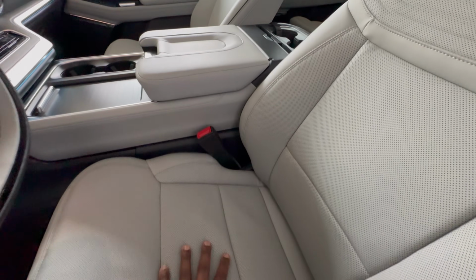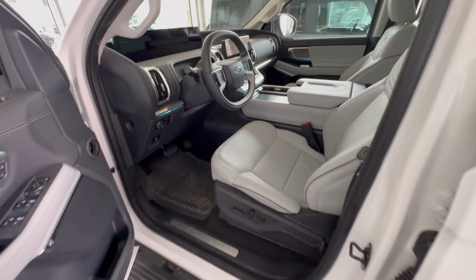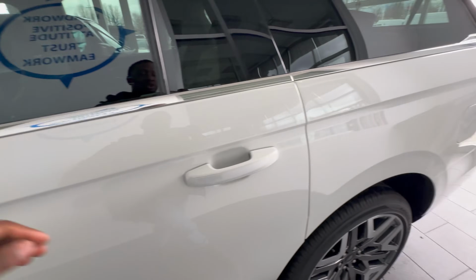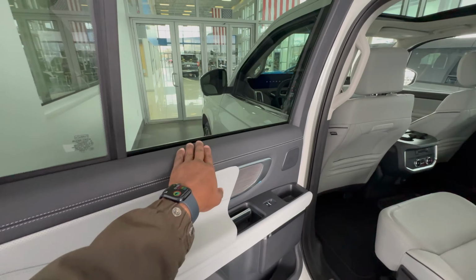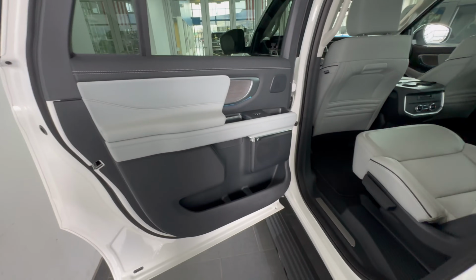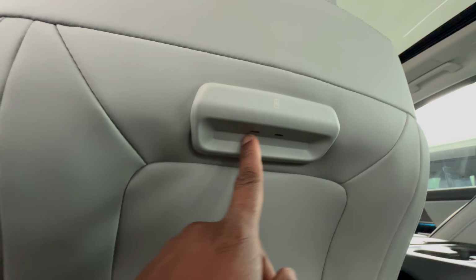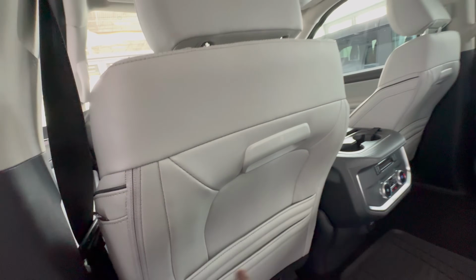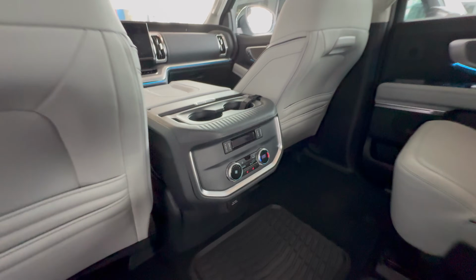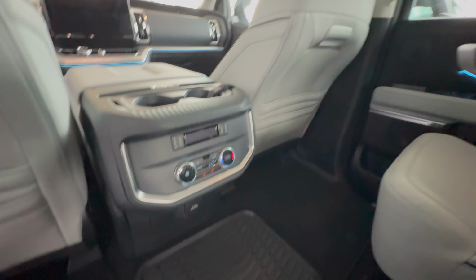Man, these seats are so soft. This is a challenge that GM's gonna have because the seats in Ford are super soft. No curtains, which I would like to see. And then you have some Type-C USBs right there. They tier the seat back pockets, outboard heated seats, 120 volt power plug down there.